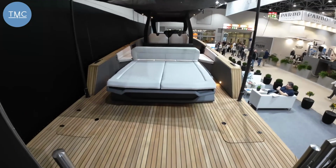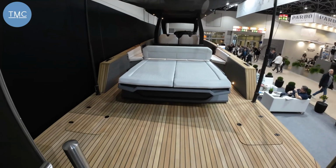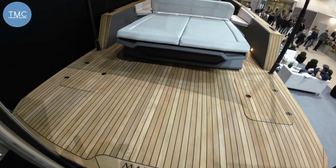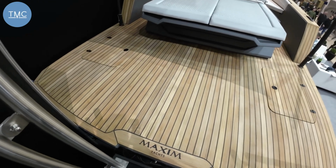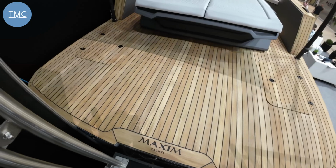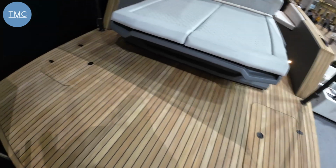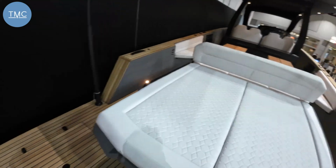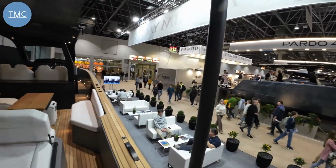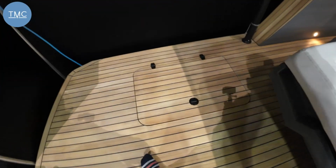So here we are at the stern, and I'm just going to let you take that in because it is very, very beautiful. And the most striking thing that hits you first is the teak. It's natural teak, it's not synthetic, and I love the way the colours differ slightly. It really is just natural. Now there's a lot of carbon on this boat, all around the boat, and what you can see here is these carbon poles for the bimini. But let's just have a look down here as we go through everything.